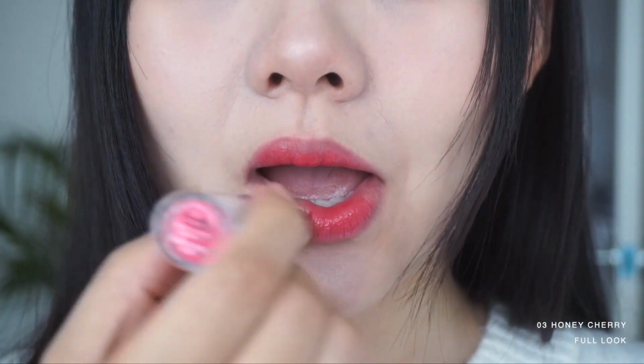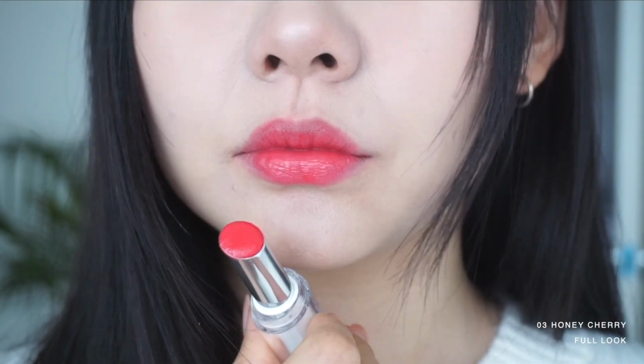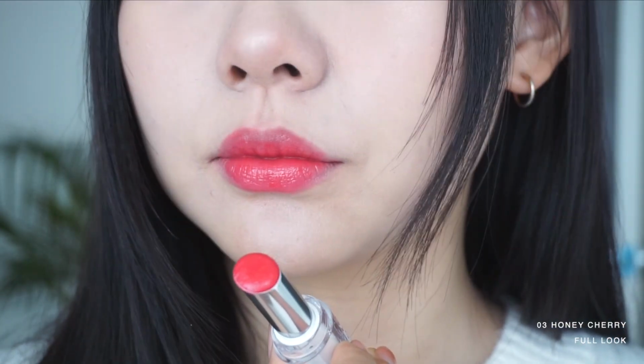Next up, this is shade number 3, Honey Cherry. It's a cool light shade color and it's described as an undo shade. For the gradients, you sort of have this dragon fruit pink type of color. It does have a little bit of a fuchsia undertone. Again, this does look quite similar to the promotional pictures. Overall it's going to look more like a dragon fruit pink color or this electric fuchsia pink color.